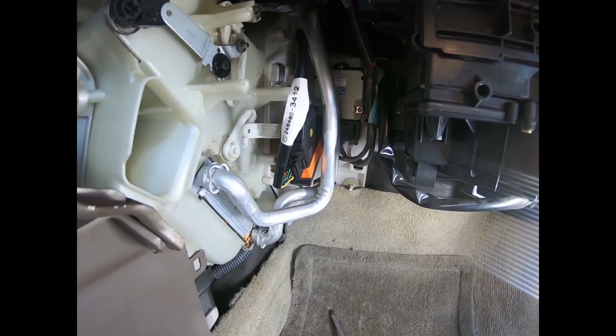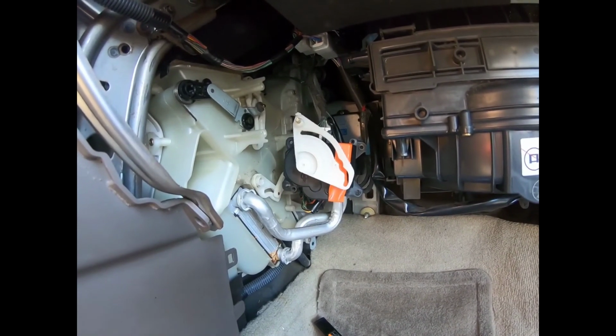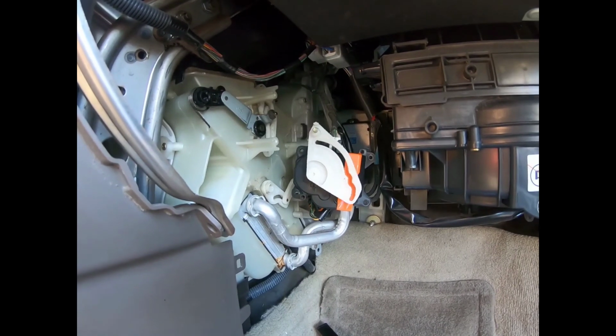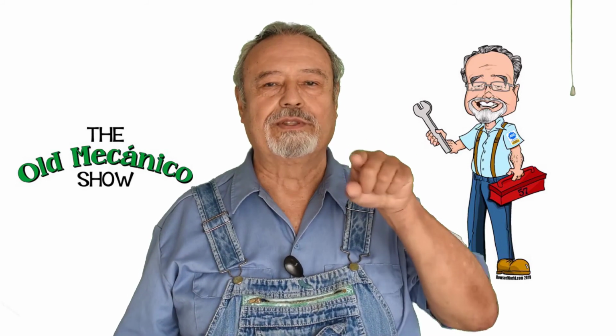Which way? There. Here's the other one. Let's see if it works. Yes. That's the mode. Vent, defrost, floor. It's working.